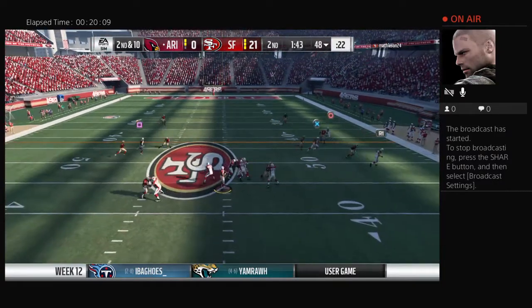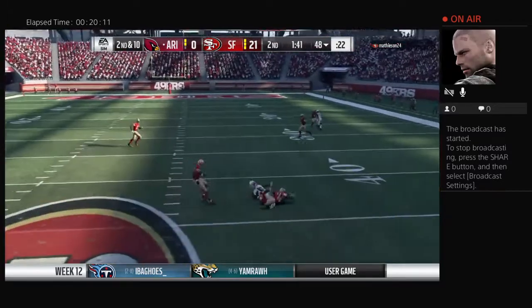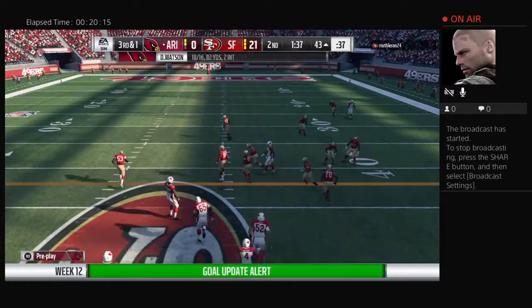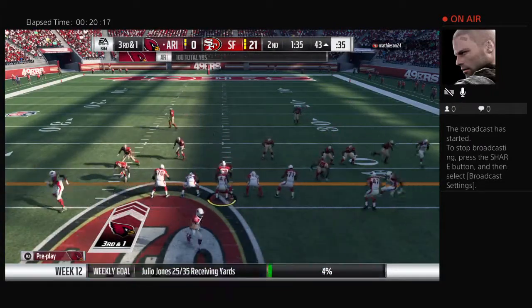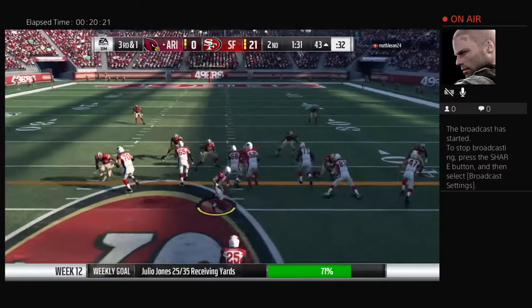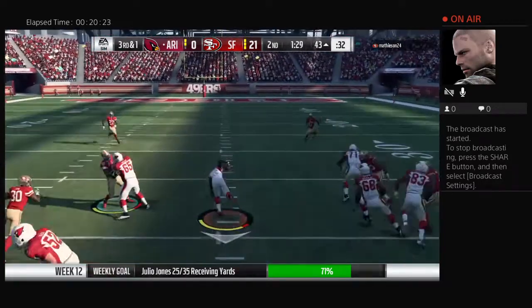Throwing again is Watson. And Jones has it over the middle. They'll get 9 there as that sets him up better for 3rd down. Now they've got to get to the line quickly. Great change up there on the route and got that inside release, made it a successful pitch and catch.